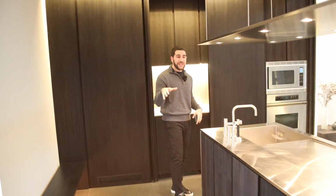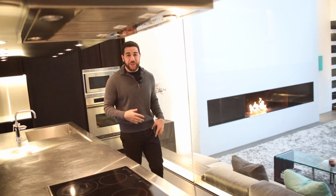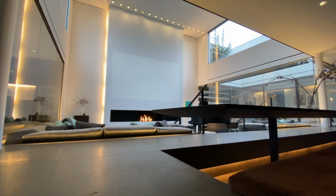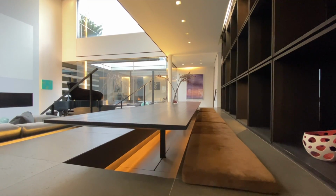But from this kitchen, once you're done cooking the food, once everyone's gotten what they need, you're gonna head to the dining room to enjoy this meal, and let's go take a look as we come over here. The dining room has this really incredible feature. So you have this remote, and with this remote, if I can figure it out, it raises up.